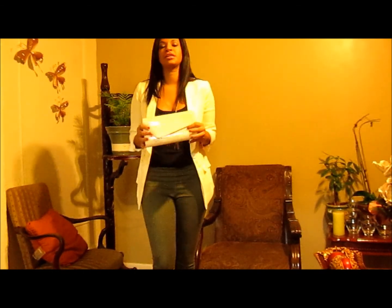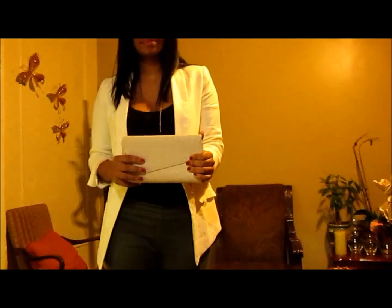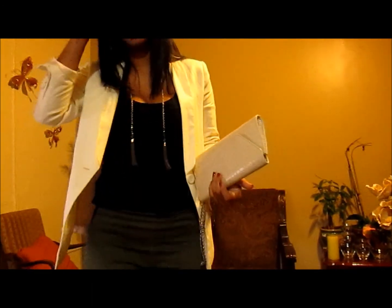And I also have this clutch from Forever 21. It's cream snakeskin. And this necklace as well. It's an open necklace instead of closing in the back. It closes in the front. And it has the tassel detailing. And I really like it. It's a little interesting piece to add to the outfit.